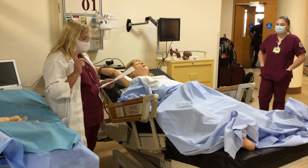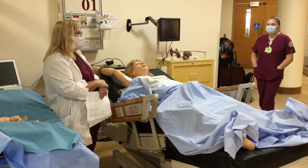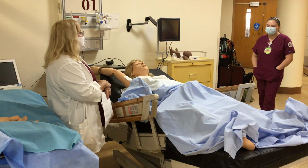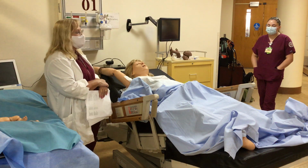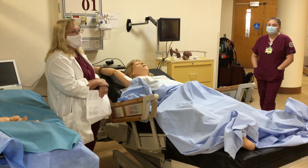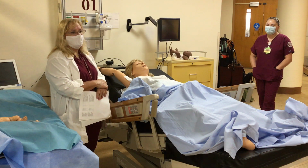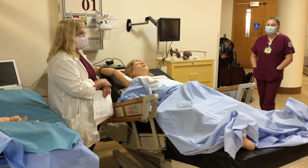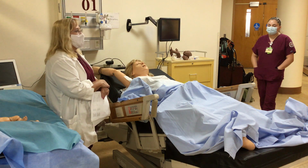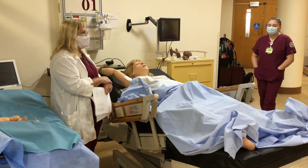Once they're stable after delivery, how long do they usually stay with a vaginal delivery in the hospital? Anybody know? 48 hours. Right, so about 48 hours. C-sections are a little bit longer, so we consider our vaginal delivery stay about 2 days. C-sections usually stay from 3 to 4 days. Sometimes you can have a C-section that goes home in 2 days, somebody that's uncomplicated, the baby's fine, they've got some experience, we've assessed that, they seem to be able to manage the care and all that, they have good support at home, they may go home a little bit earlier.